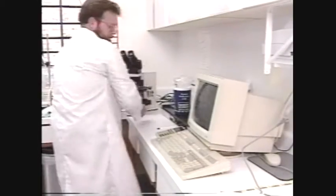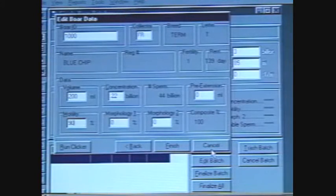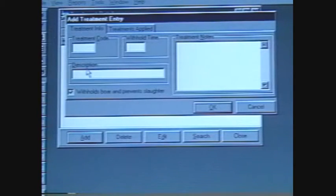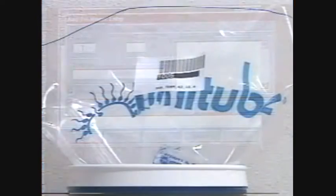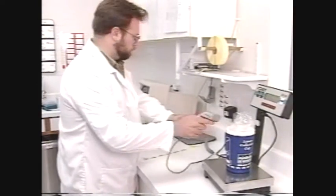In larger laboratories, Minitube's PRISM computer program can control the peristaltic pump to add the extender by simply pressing the correct function key on the keyboard. PRISM can perform all sperm processing calculations and maintains accurate production, boar, and clinical data in relational databases. Barcodes can be used to positively identify boar identification.